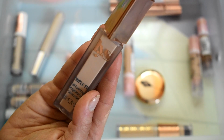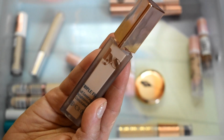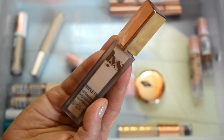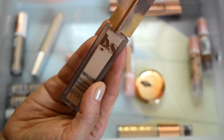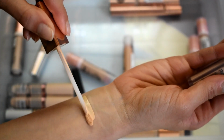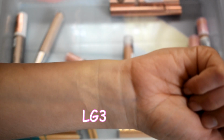Definitely going to be keeping my LYS Triple Fix Full Coverage Brightening Concealer. This is one of my favorite concealers of all time. It's the perfect middle of the road concealer. It's medium coverage, not too light, not too heavy. It's not too thick, it's not too thin, it's not too dewy, it's not too matte. It just works for so many different looks. It's really smoothing on the under eyes and it gives the perfect amount of coverage, and with my dry skin, I don't feel like I have to necessarily set this, so it's perfect for quick and easy makeup days. So definitely gonna be keeping that one.